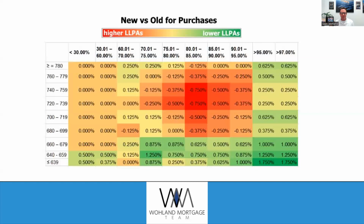Is it fair? No, it isn't. I guess it depends on what side of the fence you're on. Before, it was a huge drastic difference between a borrower with a 760 credit score and a 639 credit score when you did a conventional loan. Now that difference is narrowing. So you still get a better rate if you have a higher credit score, but that gap is shrinking and we're paying for it basically up here.